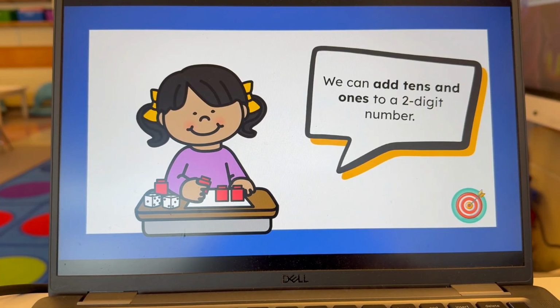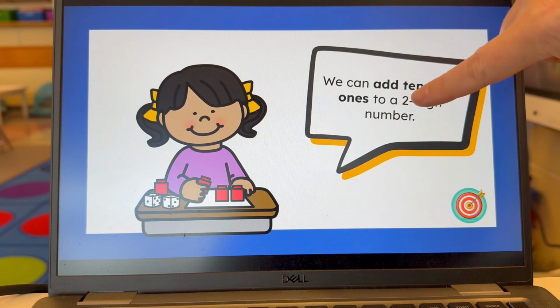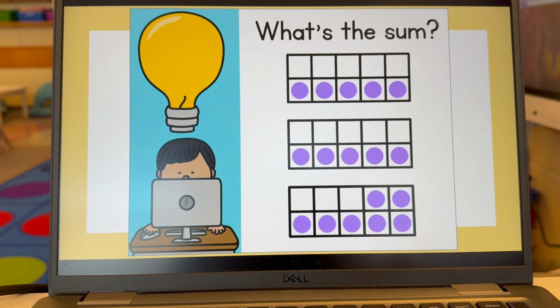So let me pull up today's slide so I can show you what that looks like. So our objective today is we can add tens and ones to a 2-digit number on the first day, just as we can add ones. Yesterday it said we can add tens. So now we have tens and ones. We have some warm-ups here.